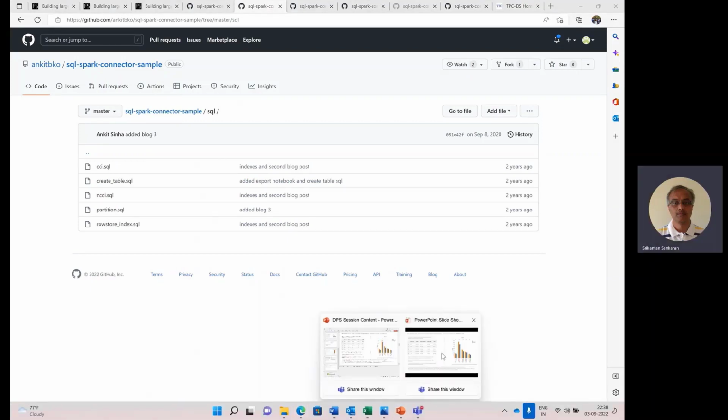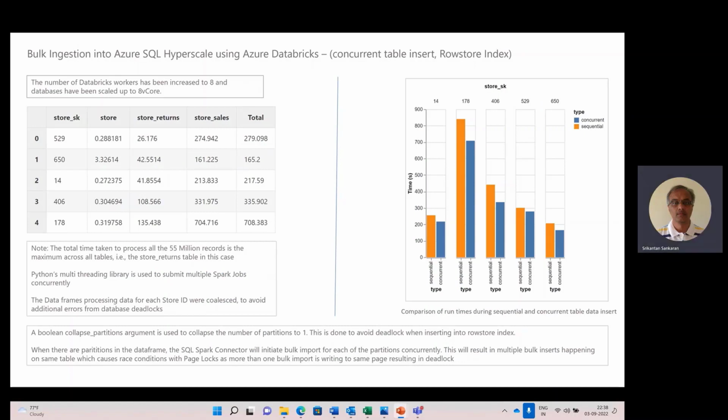So with that, let me go back to the presentation. At this point, we have covered the benchmark results for bulk insertion of data into the row store index, both performing an insert sequentially across those tables, and in the next stage of that operation, we also performed the concurrent table insert. The inference so far is that with the concurrent table operation, it was obviously much faster, and the deadlocks still surface themselves, and the Spark read side eventually succeeded in putting through all those records as well. So we'll deal with these deadlocks in the ensuing slide.